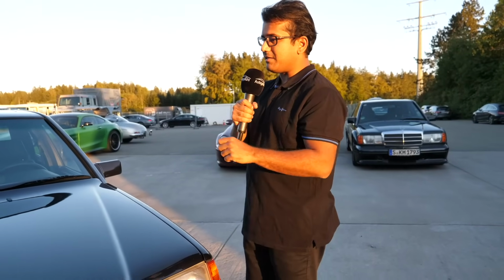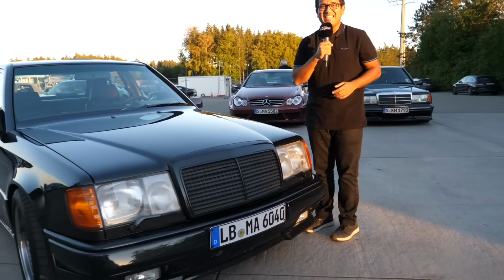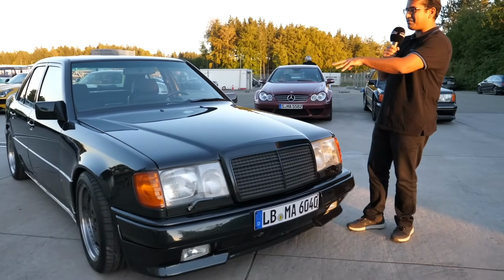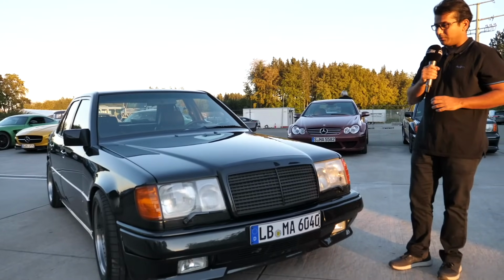It was only in 1986 that they took the big V8s from the S-Class and started putting them in the E-Class. They bored out the 5.6-liter V8 to 6 liters, and that's what is in this big brute, also earning its nickname, the Hammer.